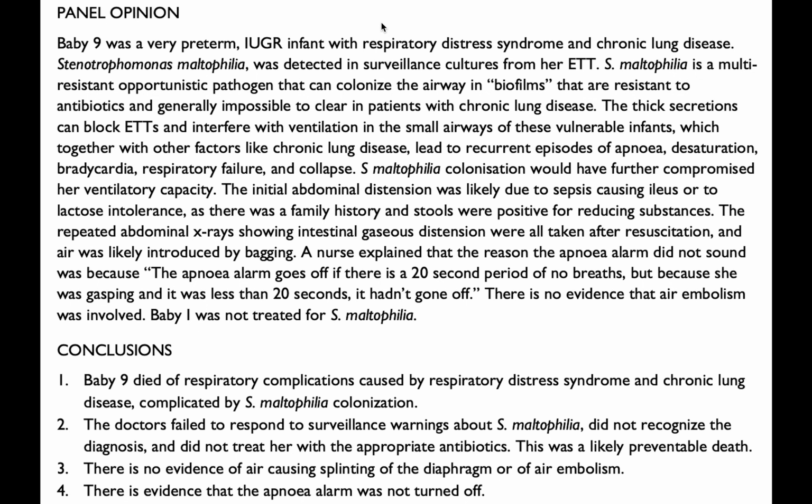The lawyers from the Thirlwall inquiry claimed that this had been ruled out by testing, but I've shown in a previous video that this is just completely untrue. It's very easy to actually demonstrate this is untrue. There's just no way that they recognise this. And indeed, they would have tested for it, they would have found it, they would have treated this infant, but they did none of those things.